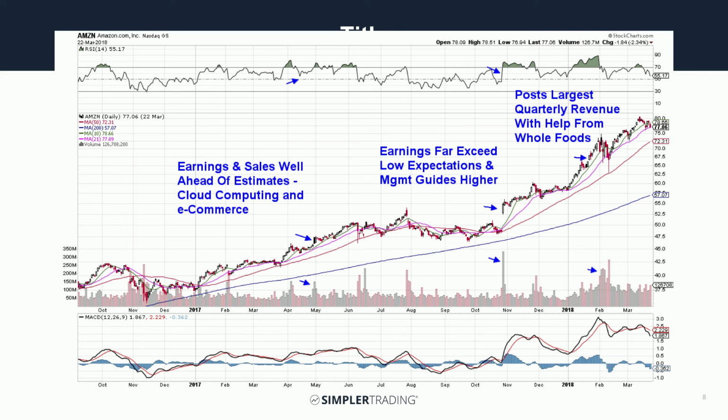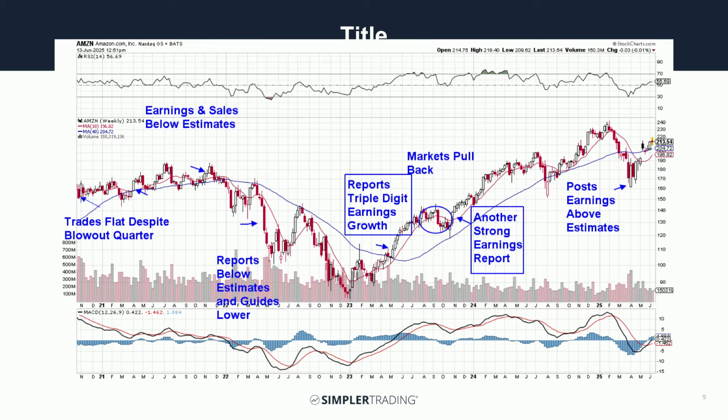And then also management guided earnings estimates higher going forward. This is another bullish fundamental characteristic. And last up, February of 2018, the company posted their largest quarterly revenue, and this was all about Whole Foods executing solid sales. And again, the stock, upon the release of those strong fundamentals, did enter into an uptrend and outpace the broader markets.